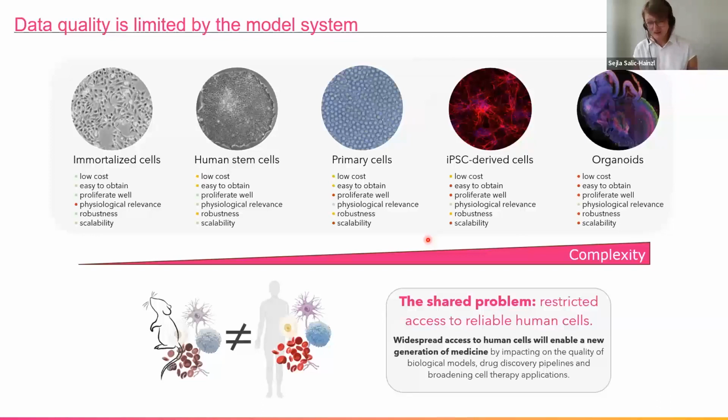They're usually quite expensive models. They are not very scalable. The robustness is also something that works for certain cell types, but not for others. And it's usually not easy to develop these protocols. It doesn't matter if it's certain cell types in a 2D culture, but it gets even more difficult with organoids.